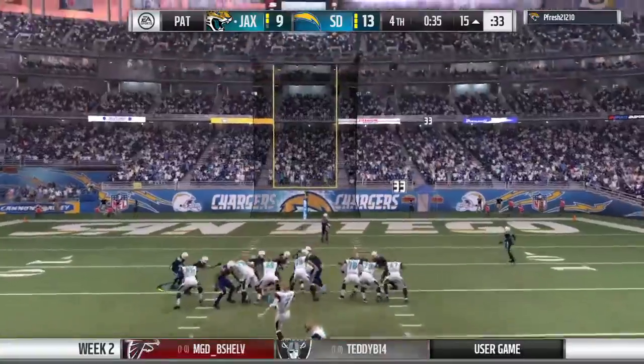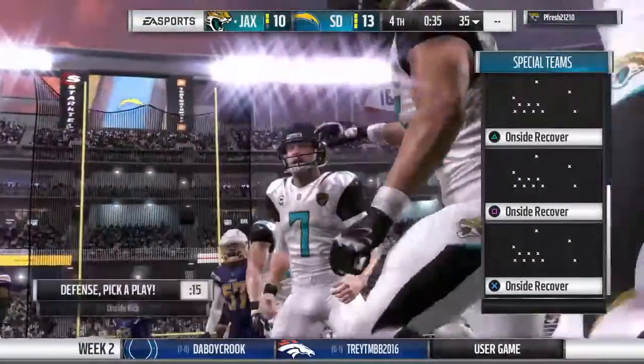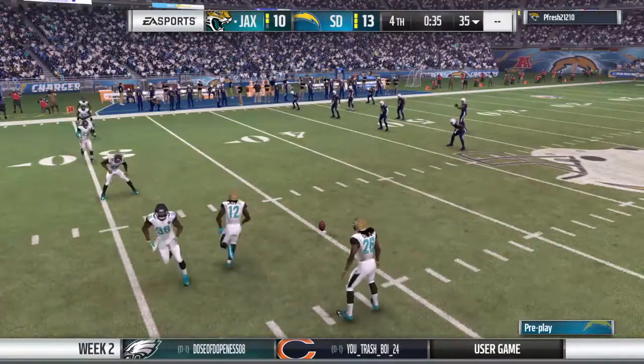But the guys on the sidelines, they've got to stay focused. The onside kick team, they need them to get the ball back. Yeah, part one of the equation done. Now they need to convert and get that onside kick. 35 seconds to play. Everything will come down here to this onside kick.